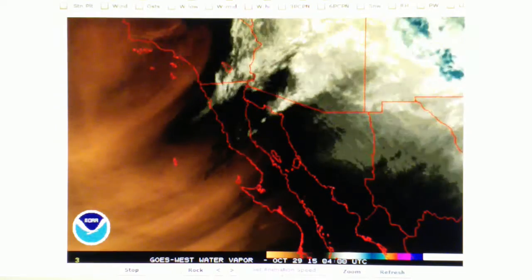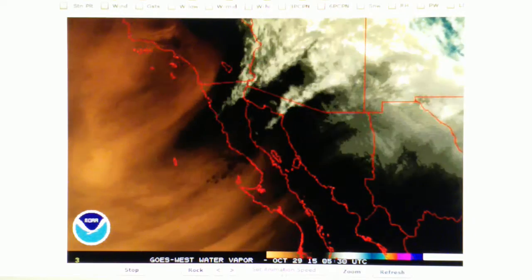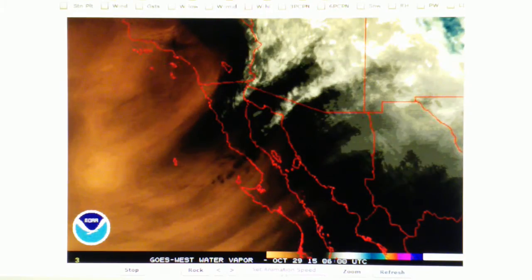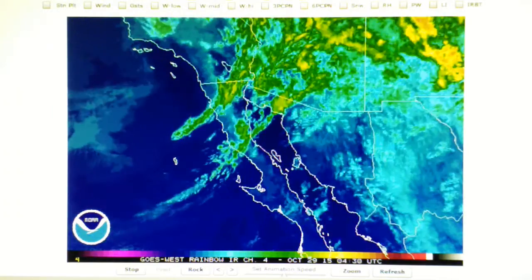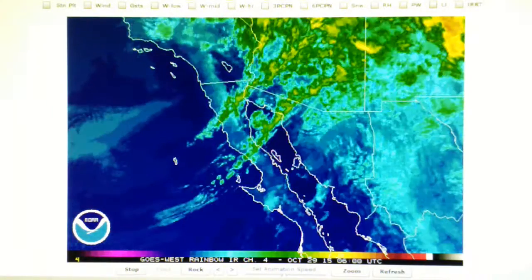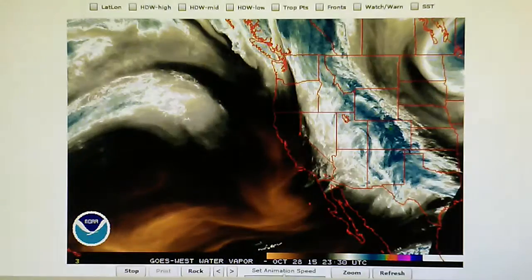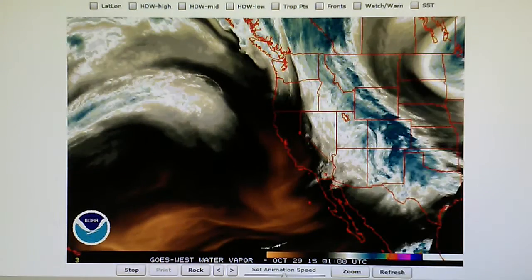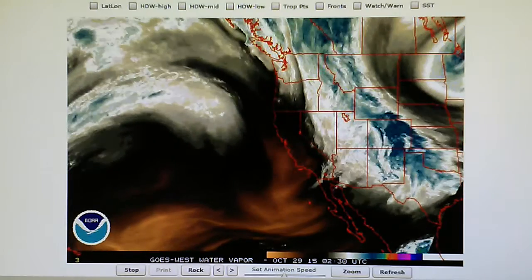The chemtrail spraying is done on the leading edges of these storm fronts that are moving in, these low pressure systems that are bringing moisture into the west coast. And those aerosols stop the rain by lowering the relative humidity, and this is what we've been finding. So I'm just sharing that on a daily basis. We're trying to demonstrate a pattern.